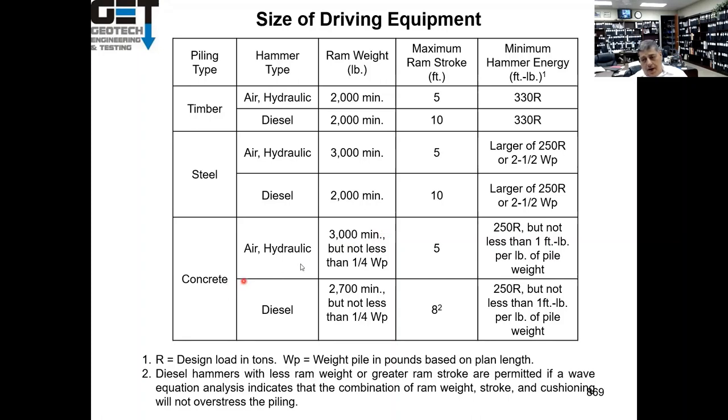If you got concrete piles, 250 R is the design load. So if you got a 100-ton pile, that's 25,000 foot-pounds that you got to use for your hammer.